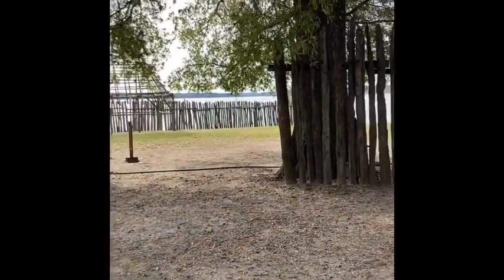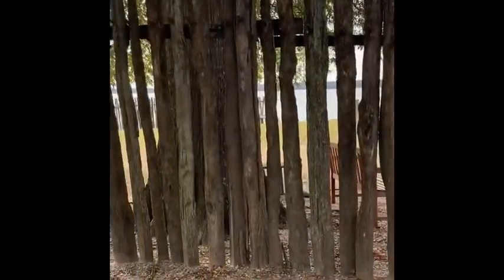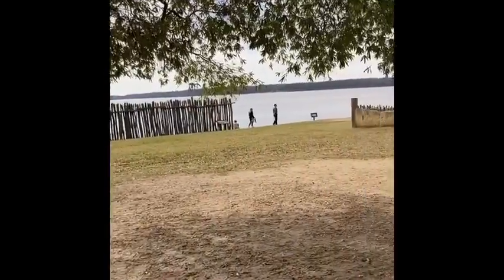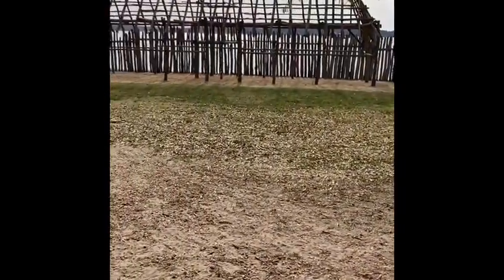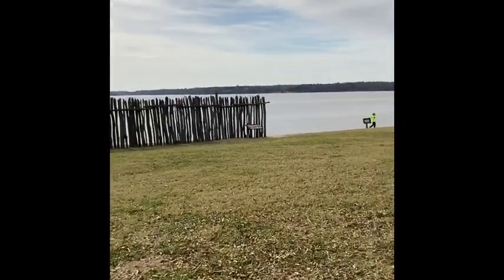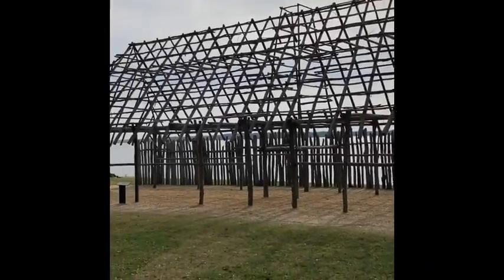Walking out of the church now, and we're going to see some palisade walls that are going to really give us an idea as to the size of the fort. But I told you guys about how if it was the same exact size and placement as it was in 1607, the one corner of it is in the middle of the James River. So here's the James River. Here's some skeleton of a building.